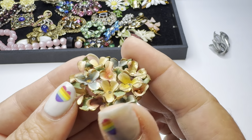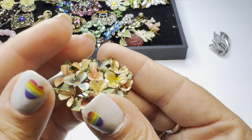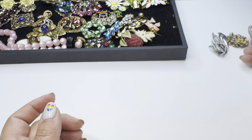I'm trying to get a little better light here. Maybe that's a little bit better. Yeah, I think so. That's a really pretty piece. I like that one. Okay.